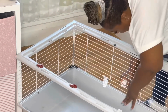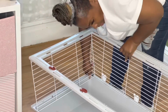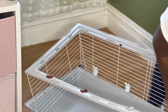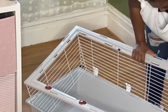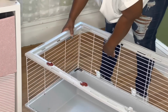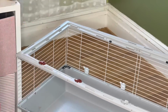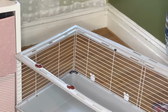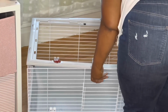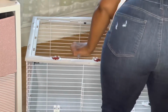I did not use Goo Gone, but I used another product that I'm going to link down below. I don't know if it was glue or what was on their floor that I could not get up, but this new product that I used did get it up, and I'm going to link that down below for you guys. I will not forget. Anyway, I'm getting the crate back together, and like I said, I washed everything off. I'm going to build it, put it back together, and then I'm going to put the rest of their stuff back in there.